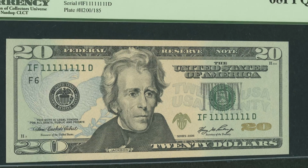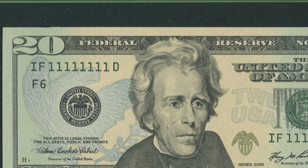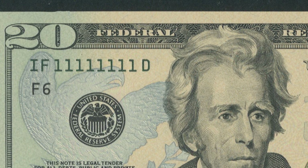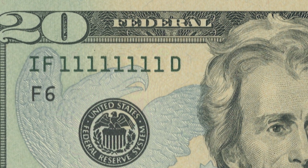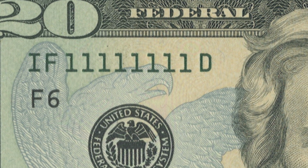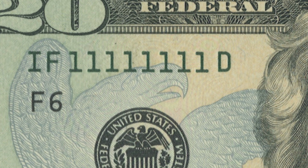Now we looked at the low serial number. Here is a solid serial number. You can have all 7s, all 8s, all 9s, whatever number. In this case, it's all 1s. So it is all one solid serial number, and that's what's going to give it value. And of course, it's very high grade. So the condition matters. Now this $20 bill sold for over $2,000 as a result of those.